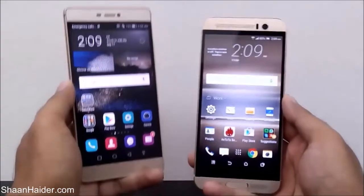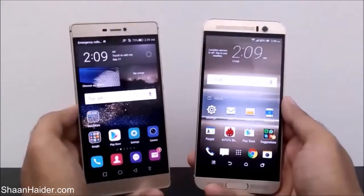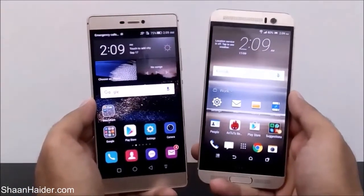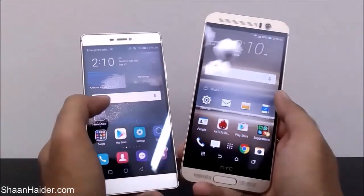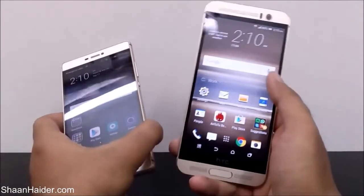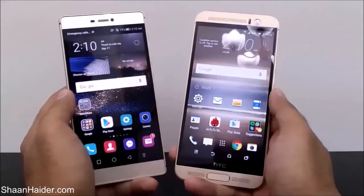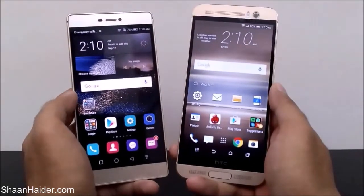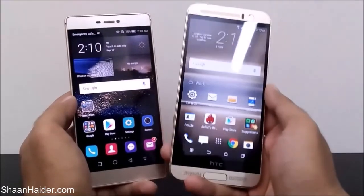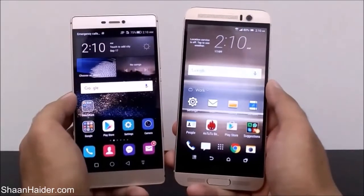And the second point between these two devices is our screen quality. As I have said, the screen size is the same, but our Huawei P8 has a 1080p Full HD screen, while our HTC One M9 Plus has a Quad HD screen. So the screen quality is better in our HTC One M9 Plus here, obviously, but because of this, the battery consumption will be high as well. So this is the point we have to consider while talking about the screen, that if it has a better screen, more pixels, the resolution is high, so the battery consumption on the screen will be high as well. But the screen quality is great.